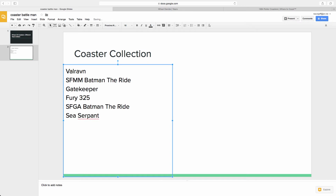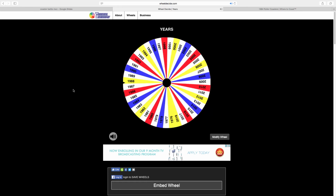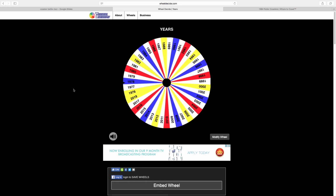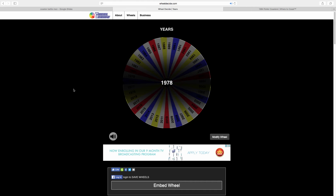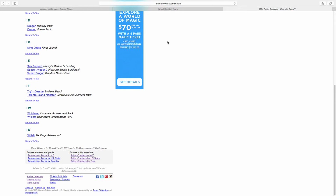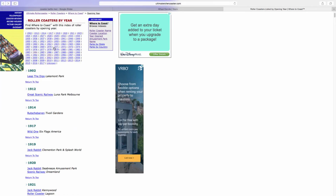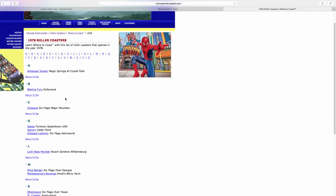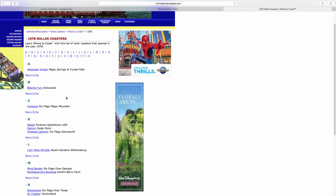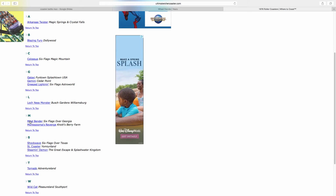Moving on to our 7th spin of the wheel. And this has been an interesting wheel. And we go to 1978. I believe Mindbender was built in 1978. I know Gemini was as well. Let me just check real quick. Arkansas Twister was built, Blazing Fury, Colossus at Magic Mountain before it became Twisted Colossus, and I know Gemini was built, Loch Ness Monster, and Mindbender.